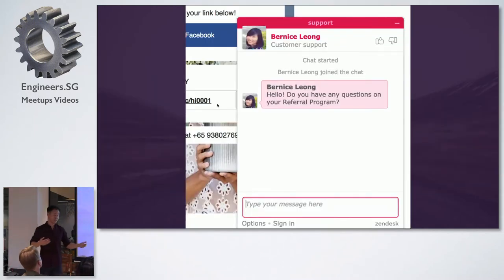So we did the same thing. We looked into people who saw the referral landing page and then didn't refer. These are what we call the marginal users that we are trying to get, but we lost. So we did the same thing: we sent the email to those people.